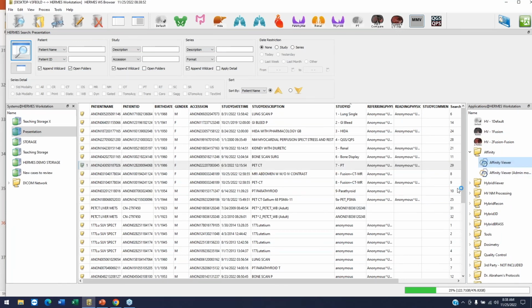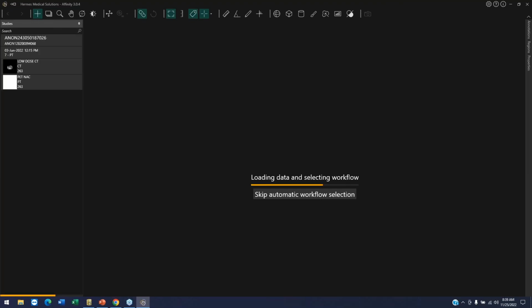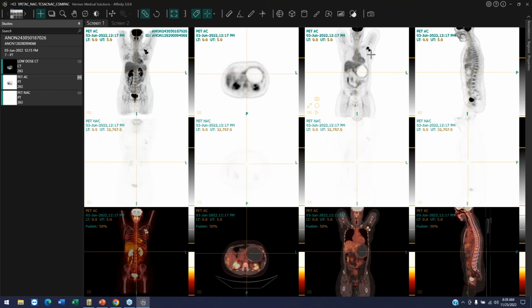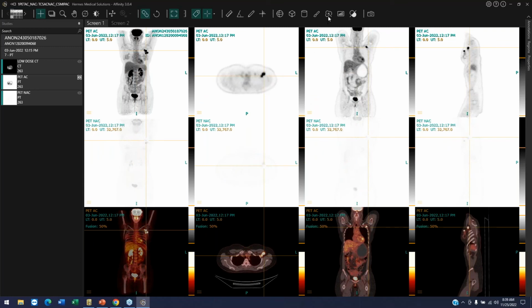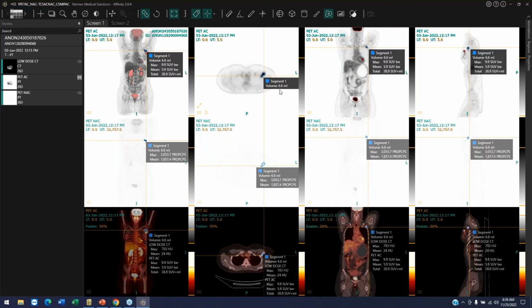Next, this is an example of a patient presenting for staging for breast cancer. So you can see the primary site, possible satellite disease in the left breast, and multiple nodes in the left axillary and subpectoral nodal stations, and some of them are very close to each other. So you can use a single segmentation tool to achieve the appropriate SUV values.